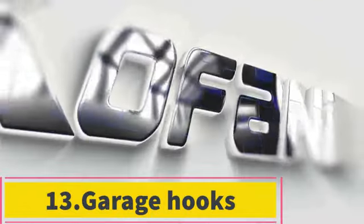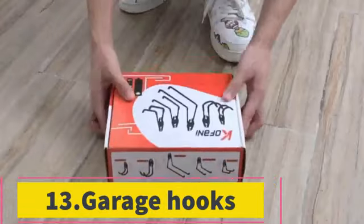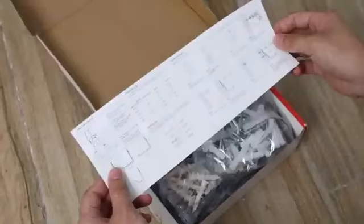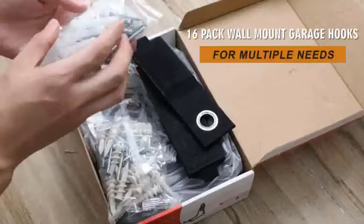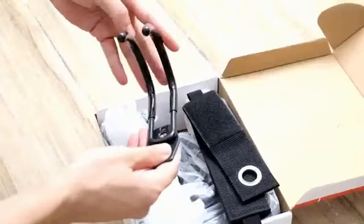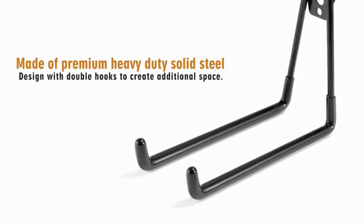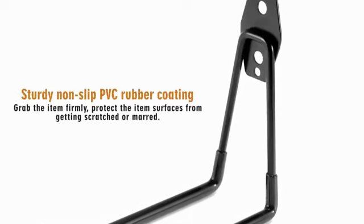Product 13. Product name: Garage Hooks. Garage hooks are an essential tool for organizing and maximizing space in your garage or storage area. The 16-pack steel heavy-duty garage storage hooks with anti-slip coating are designed to hold heavy-duty items securely, making them perfect for hanging bikes, ladders, garden tools, and other garage essentials.